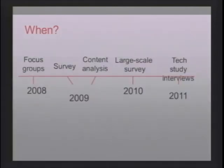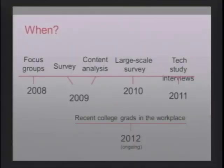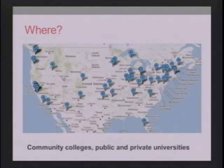So here's the timeline. I said there were 5 studies. The first study in 2008 was fairly small. It was focus groups with students on 6 campuses. The 2010 study that I'm going to talk about is the largest, and that took place on 25 campuses. And here's the 2012, the ongoing study. Here's a map showing the colleges that have been involved. You can see this is all across the US.